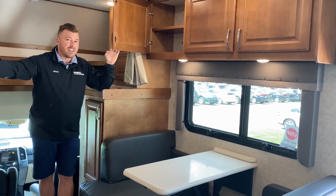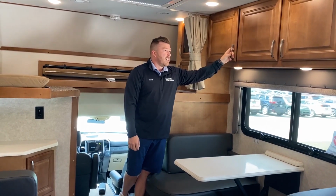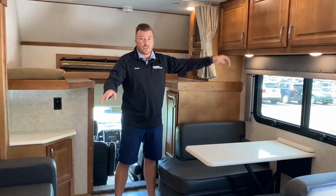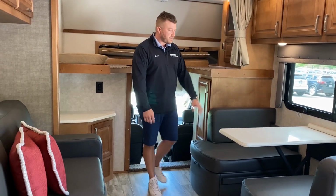Every single piece in here is real wood. There is no wrapped MDF. So you don't have to worry about a year, 2 years down the road and your cabinets are already peeling and stuff like that. This is gonna stay real wood the whole time. So quality, they do not spare any expense.